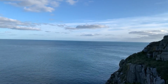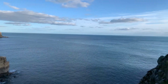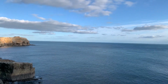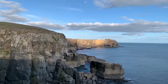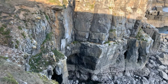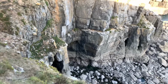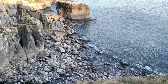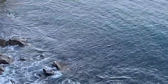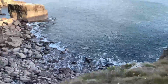Okay guys, I'm just going to give you a quick pan round of where we are, just so you can see the scenery and see what the coastline is like in this part. There you can see the caves down there, and I'm not sure whether you'll be able to see it, but just out there is a little black dot down there. It's actually a seal. Just about see it there. Not as good as the ones in Strumblehead, but always nice to see.